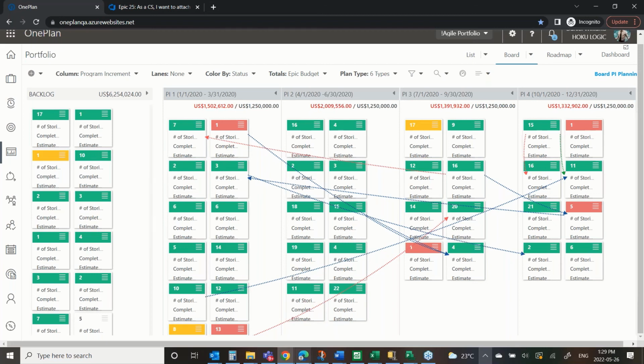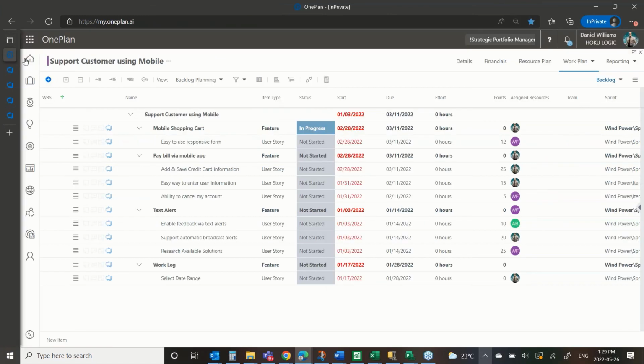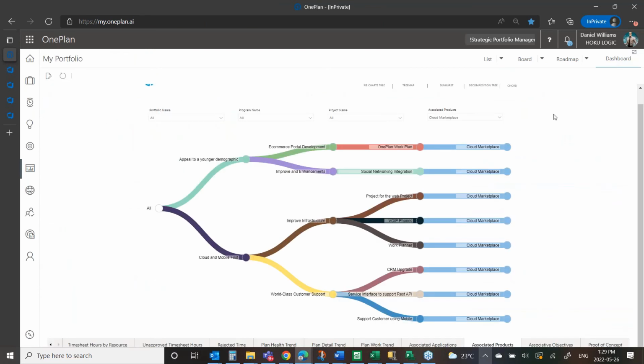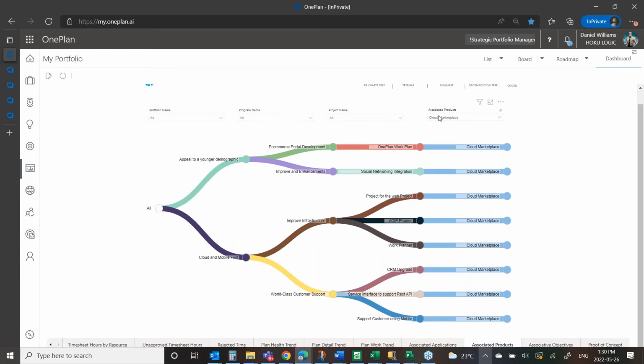I'm going to jump back to the other demo environment. I want to show one final thing here quickly. I'm going to jump over to OnePlan, go to the portfolio, jump to the dashboard. Jim showed some of these reports towards the end, and I wanted to highlight one of them. These are reports that we're working on as part of our report pack. Here, I grabbed an associated product. So I filtered on that particular product, and I can trace back what projects are touching that product, what programs they are in, where they are in their portfolios, and so forth.